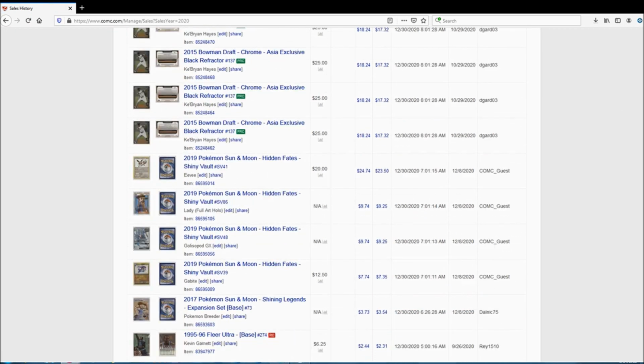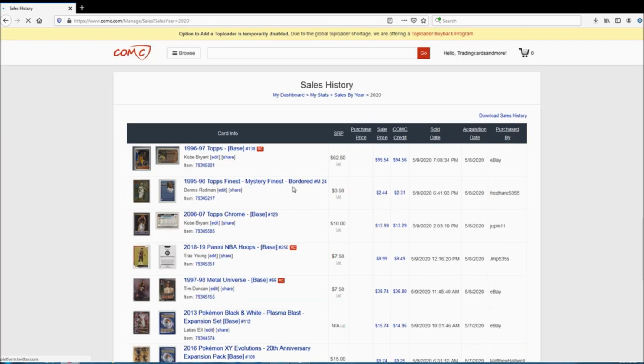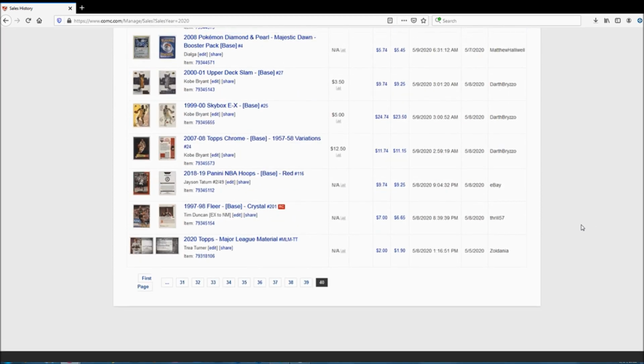It's just unfortunate now that you can't send cards in for those lower price points and get your cards checked in quickly. So my first sale ever was on May 8th of 2020. These were some low end cards. Here was a Tim Duncan rookie card that had a little damage on it.